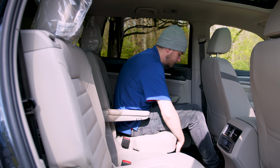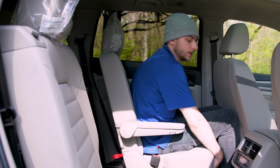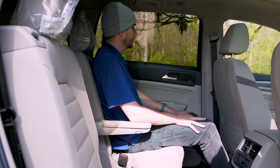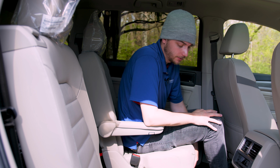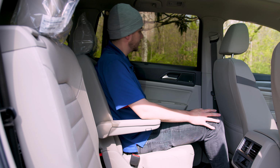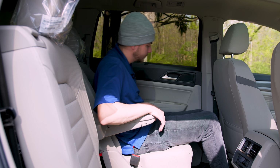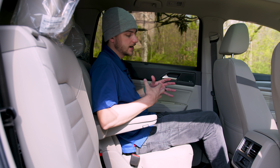Tons of room, and I can scoot the seat way forward, but it was all the way back. So maybe that's why it's so spacious. But the rear seat passengers might not like that if you've got it all the way back, so maybe you need to scoot it up a little bit. You can also grab this handle and lean the whole thing back. The lumbar support kind of pops out when you lean it back, which is super comfortable. The whole seat kind of moves as one. I really like that. A lot of nice space.